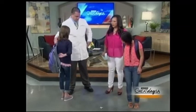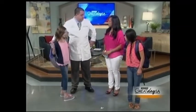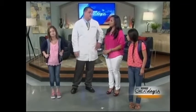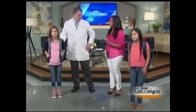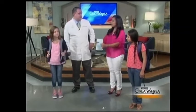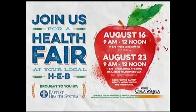One more thing. Should you weigh your backpack? Yes, you probably want it about 10 to 15% of your child's weight. So keep that in mind, parents, 10 or 15% of your child's weight. If it hits a certain pound, you really want to take some stuff out. Yes, absolutely.